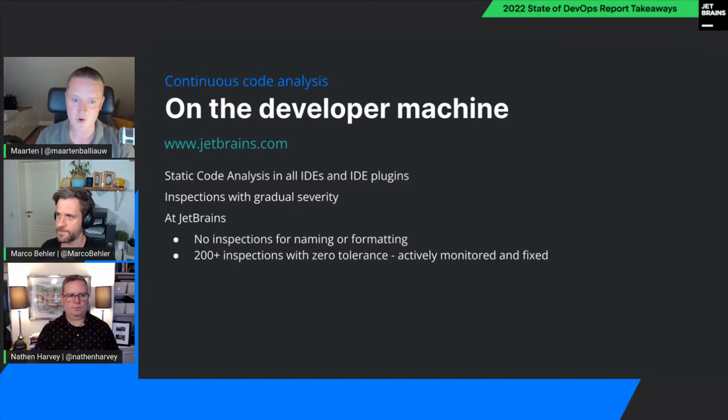At JetBrains, we have no inspections enabled for naming or formatting in IntelliJ IDEA. We do have close to 200 inspections that we have zero tolerance for. So that means we are actively monitoring and fixing whenever there's a red inspection on one of those 200 that we will not tolerate in the code base and will not allow to go to production. But again, this is also a bit of a spectrum where for your team, you have to decide what makes sense. I think we have good defaults, but depending on the type of project that you're building, the type of software that you're writing, maybe you want to enable or disable some of those static code analysis rules that are there.